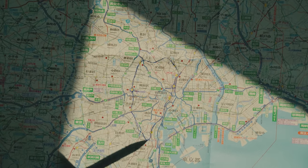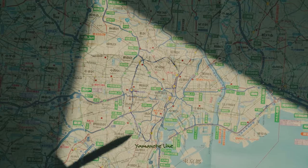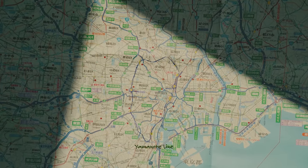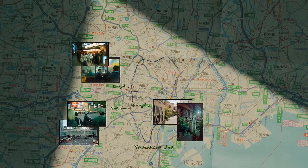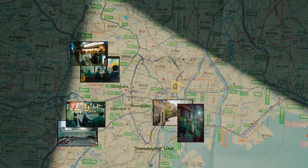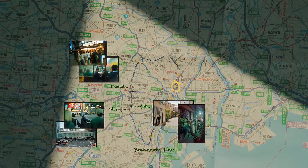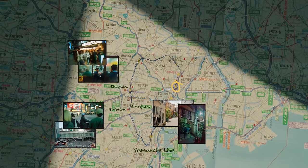There is a train line in Tokyo that goes round and round in circles. It's called the Yamanote Line. If you've been watching my videos from Japan, you'll know a little bit about the west side by now. But on the other side of the circle lies a district not as busy and lively as the ones I've shown you already, but still a fairly popular area, especially for gamers and anime fans. It's called Akihabara.